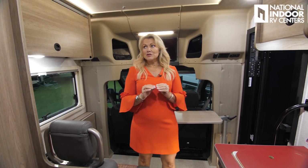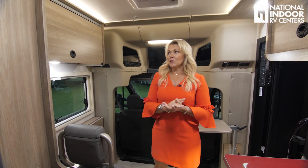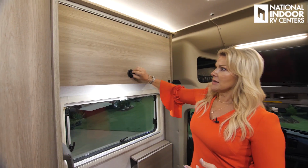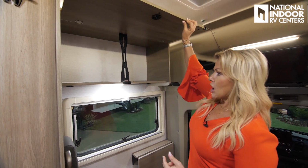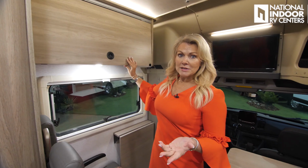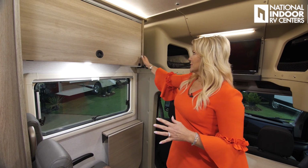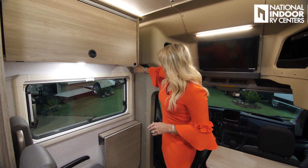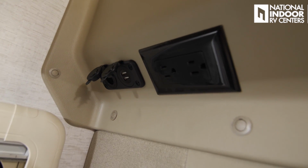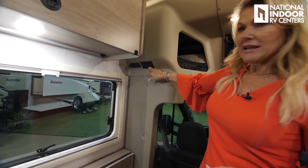Now another great feature is that we have lots of storage in here. So I'll just start in this compartment here and we'll just kind of work our way around. So nice, tall, deep storage compartment here. Remember that all cabinets in Winnebago products are backed by steel, so it's nice and sturdy. Then we've got our 12-volt outlet here, 2 USB charging ports, and 2 110 outlets.